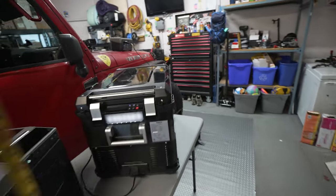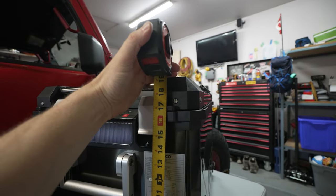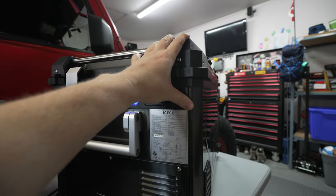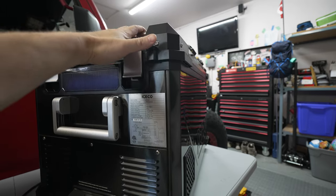I bet you could probably take these feet off. I don't know if it'll affect any airflow, but it actually has another half an inch of feet. So you could actually get this under a tonneau cover, whereas the Iceco fridge is coming in at 19 and a quarter inches. So you couldn't put this in the bed of your Gladiator or any other pickup truck that's 17 and a half inch box side and put a tonneau cover and close it over top of this.